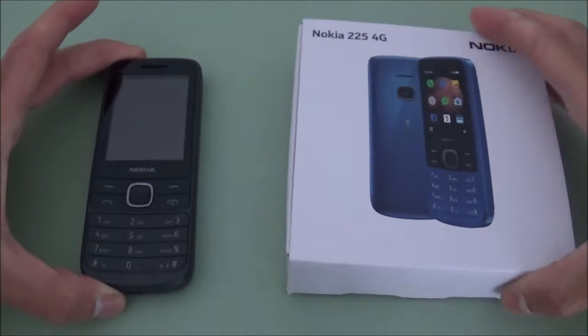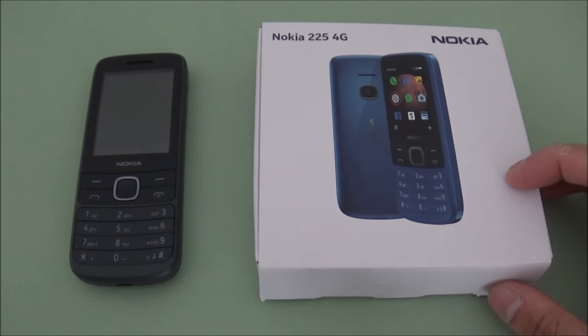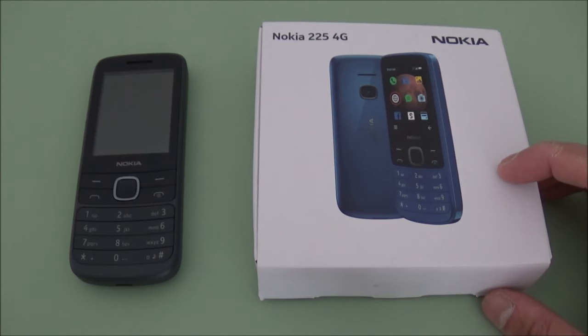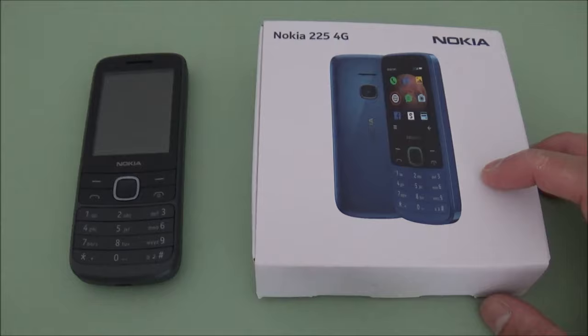So quickly, the main features of this phone are the super fast 4G, the premium design, the long-lasting battery, and the entertainment side of it, which includes a built-in camera, wireless FM radio, and a variety of great games. Well, they say great games, according to them. And it's the 0.3 megapixel camera with video recording.